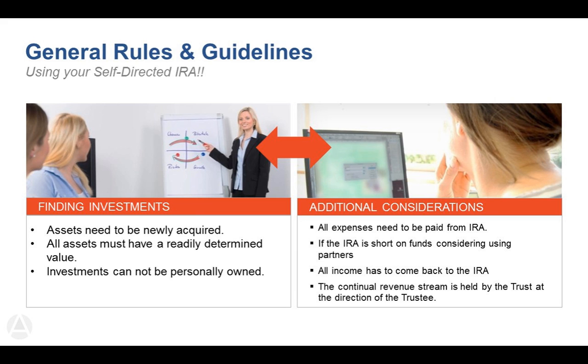The investment needs to be newly acquired. That means that you have to have gone out and found it separately from something that you hold in your personal portfolio or one of the other individuals that we just covered. All assets must have a readily determined value, meaning that anything that you're purchasing with an IRA can't derive its value from collectability or subjectivity.